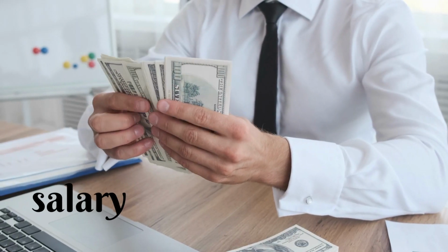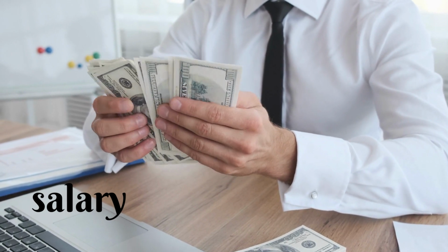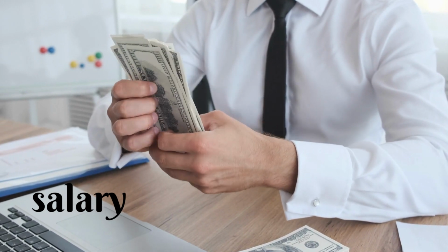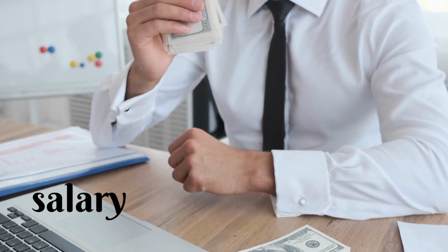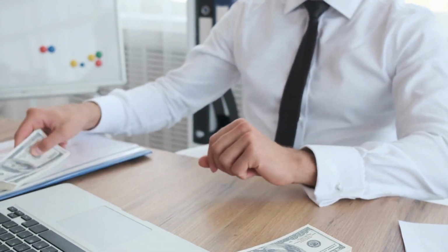Salary. Earning or salary depends on individual knowledge, educational qualification and experience, or organization to organization. But according to a study, a clinical psychologist moderately earns more than $79,000 yearly.